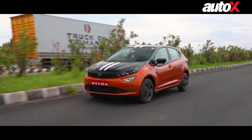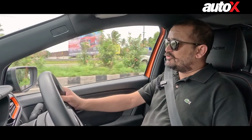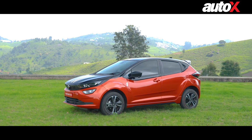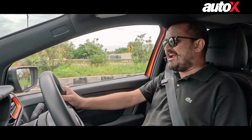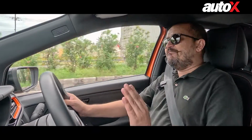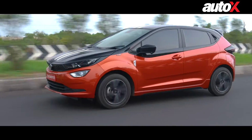Of course, if you watch our earlier reviews of the Altroz, you are aware that it's quite a spacious machine, large boot, good ground clearance. So all of that stands, that hasn't changed. Let me focus on the changes that have been made to the Altroz in the Racer.